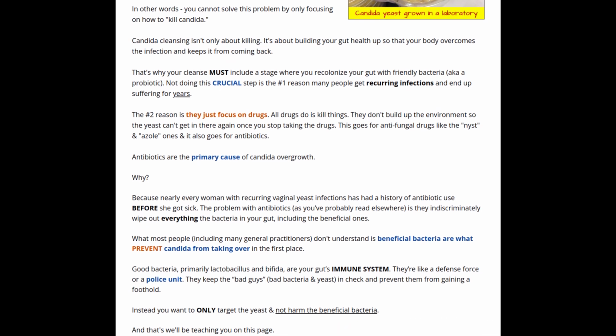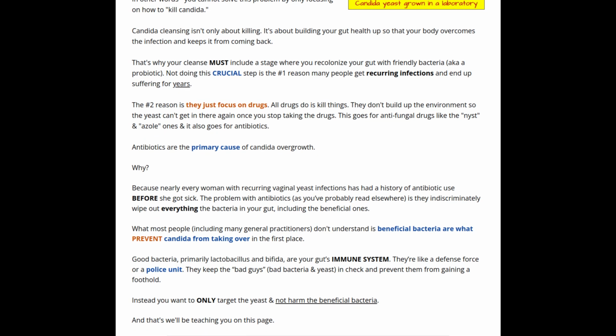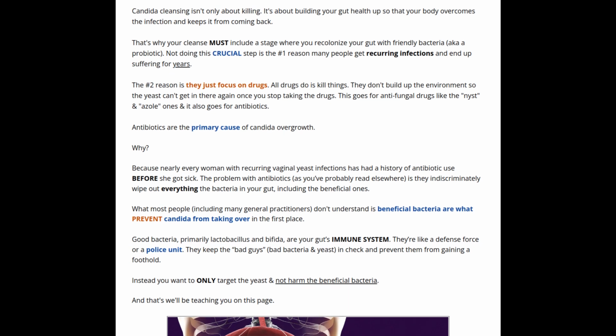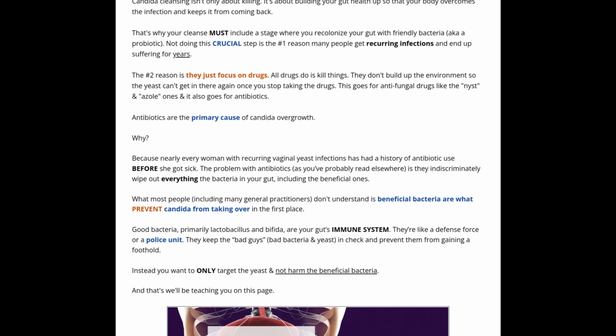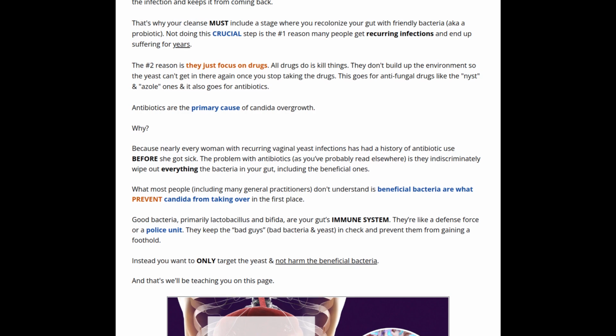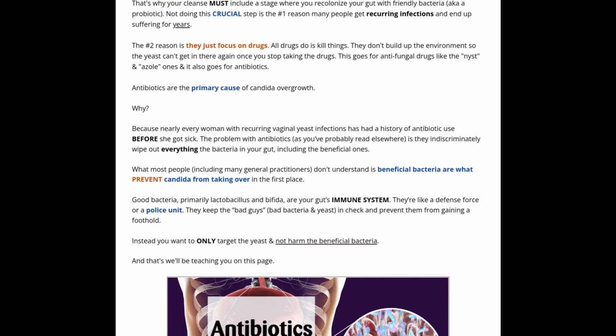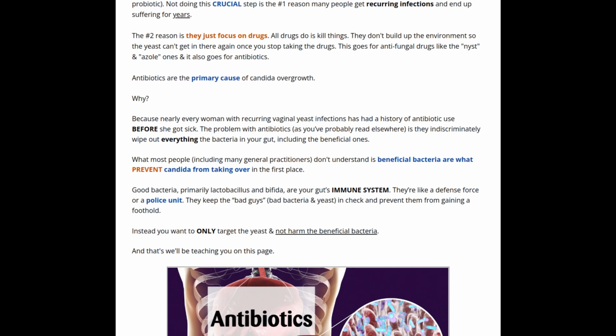All drugs do is kill things. They don't build up the environment so the yeast can't get in there again once you stop taking the drugs. This goes for antifungal drugs like the nystatin and azole ones, and it also goes for antibiotics. Antibiotics are the primary cause of Candida overgrowth.